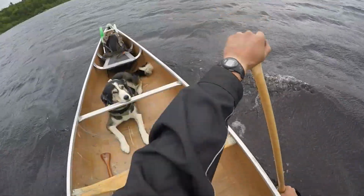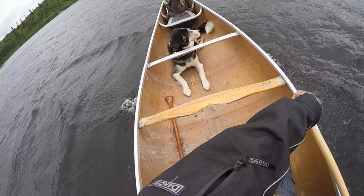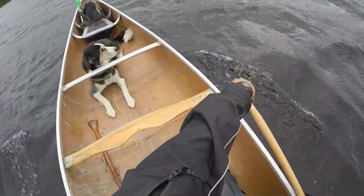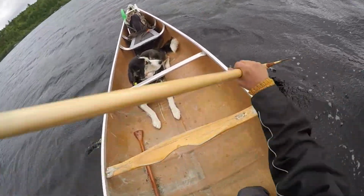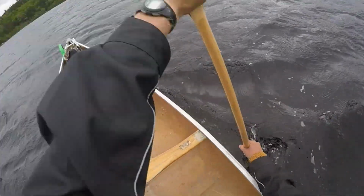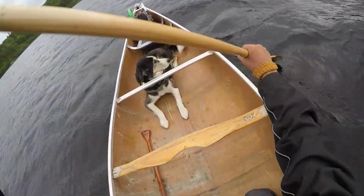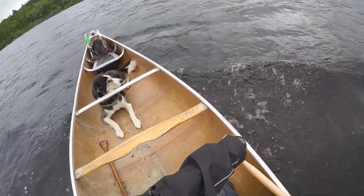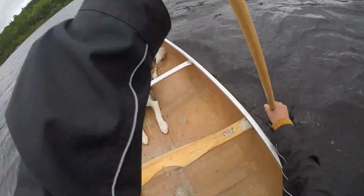Put up the sail. Might be the paddle back that's difficult. The wind isn't too bad right now. It's enough to make a solo paddle challenging if you're battling the wind.